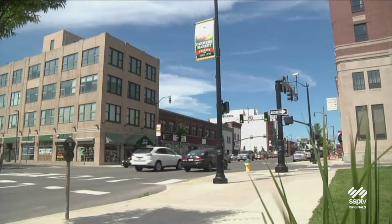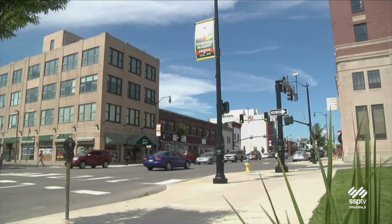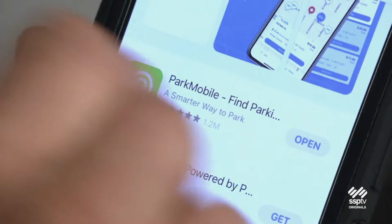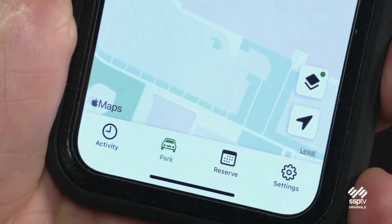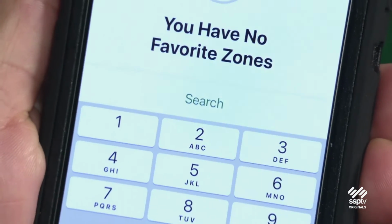That is correct. The nice feature about this is if you were to pay at the meter, which we still will take coin at the meter, you only can pay up to 2 hour max. With this Park Mobile app, you can pay up to 9 hours. So if you put in, let's say, for example, 4 hours, you can get a reminder on your phone. You can say, oh, geez, I'm going to be another hour. And you can automatically rejuvenate your time for another hour, which is a nice feature.